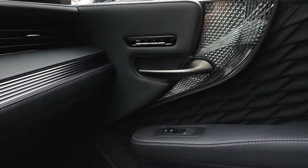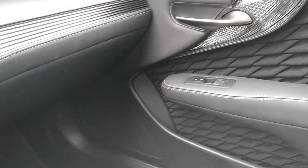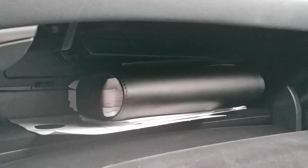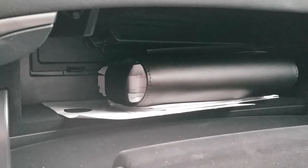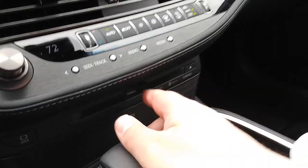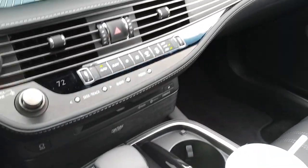It's typical Lexus-y, Toyota-y. See if I can open this glove box. There we go. It's right in there. There's not much space other than for the manual because it's massive and takes up all the space. And there is a CD slot, in case you're wondering. It's right here. So you still can go old school with your tunes or audiophile with your tunes.